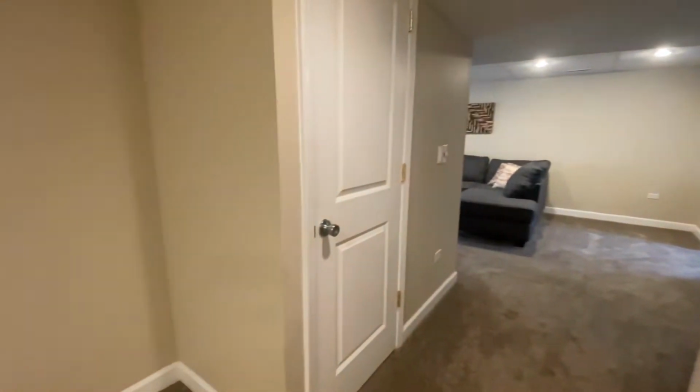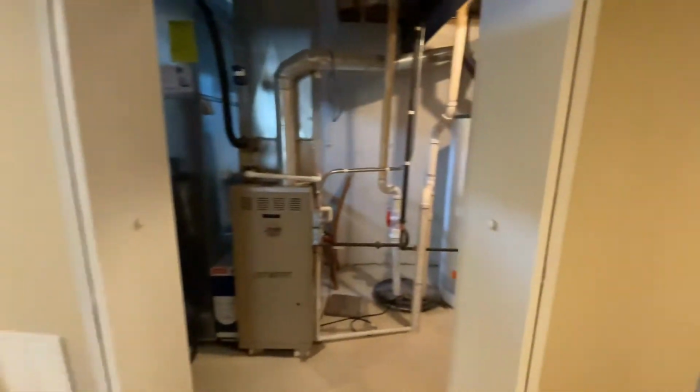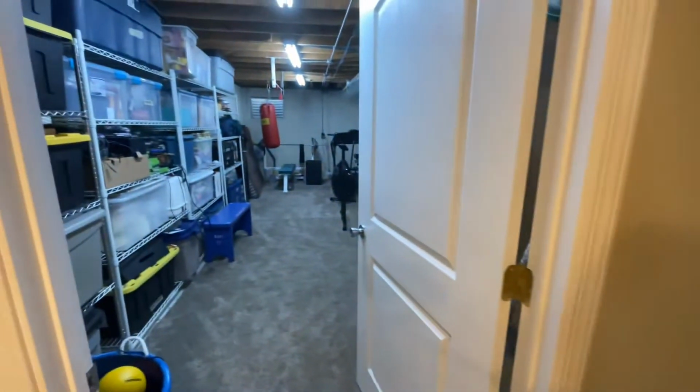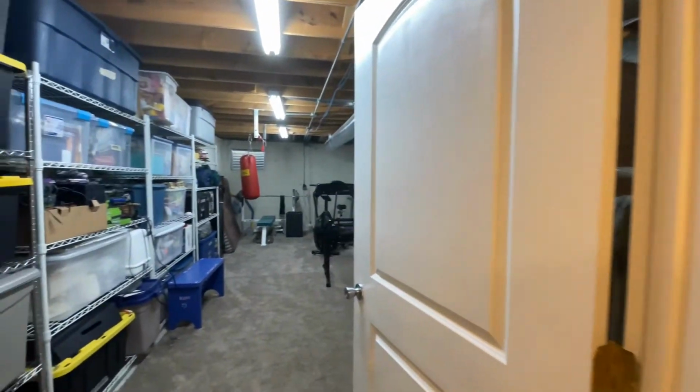Storage under the stairs here behind this door. I don't want to get into the really boring stuff, but here's your utility closet. Good size. Check out this storage. Yeah, that's pretty awesome.